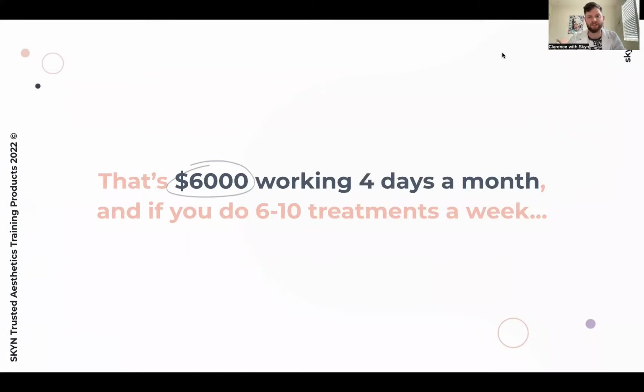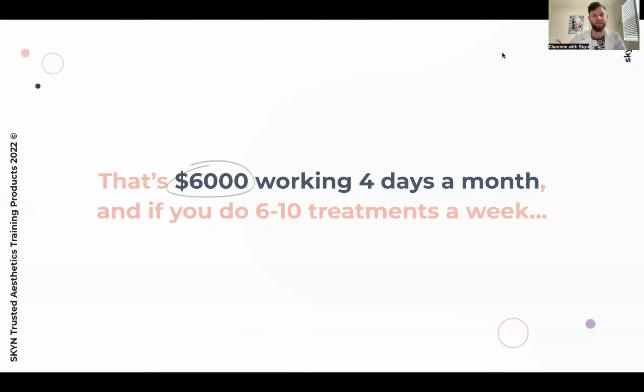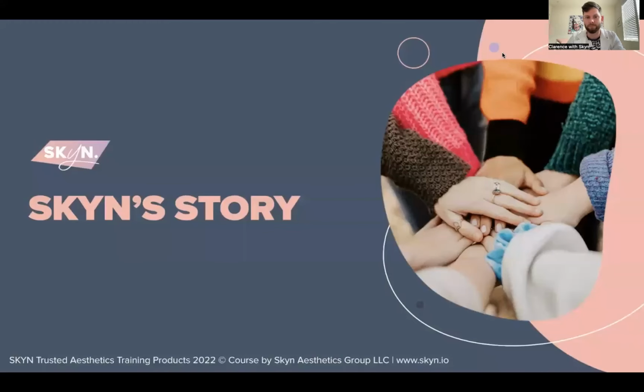And if you do 6 to 10 treatments a week, then now you're looking at about $16,000 a month or $190,000 per year. And these numbers are really obtainable because let's just go back for a second. If you think about it, you've got 5 work weeks. That still gives you 2 days off. And if you get booked enough where you just have 2 bookings per day, then now you're at 10 treatments per week and you're making about $16,000 per month or $190,000 per year.